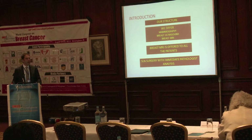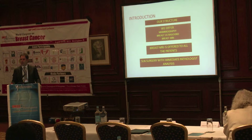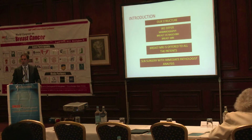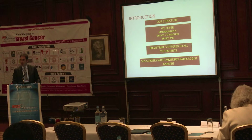and during the surgical operation, the sentinel lymph node analysis is done immediately, so that we have its frozen sections and we have the possibility to know during the operation whether the sentinel lymph node is healthy, and then we don't need to go further with the axillary resection, or in the other case, if the sentinel lymph node contains disease, we go on with the axillary dissection.